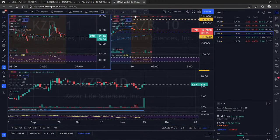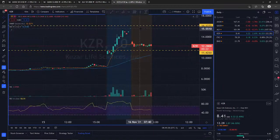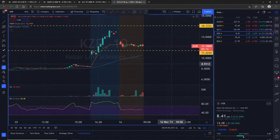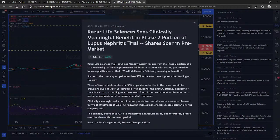And now KZR, this is the small cap gapper. This morning it was the lead gapper, but now it's fallen back a bit. You can see here pre-market. Post-market, it was up as high as $15. Pre-market here was up as high as $13.23. It has a phase 2 study for lupus. KZR Life Sciences sees clinically meaningful benefit in phase 2 portion of lupus nephritis trial. Shares soar in pre-market.